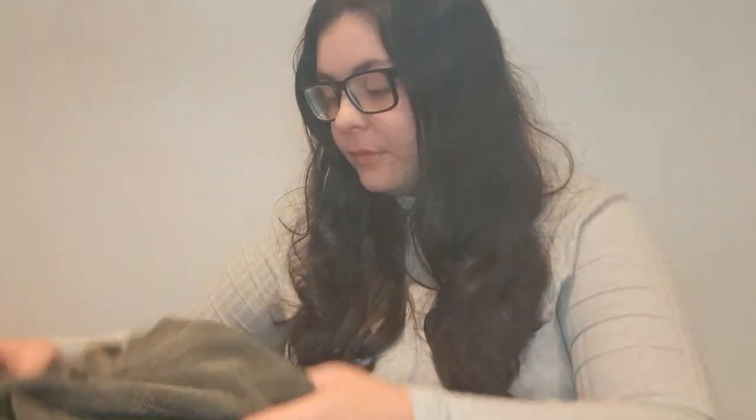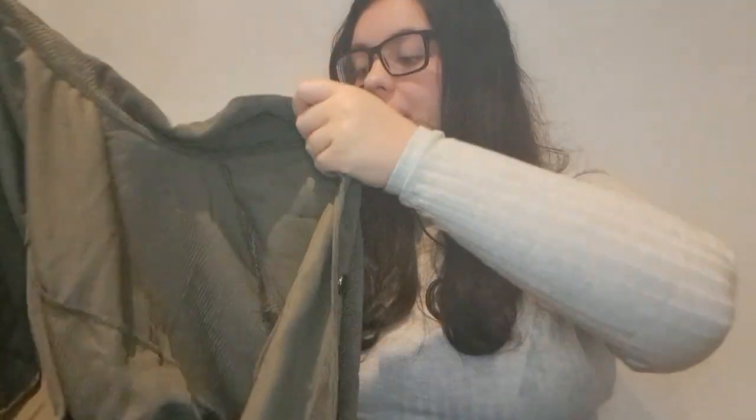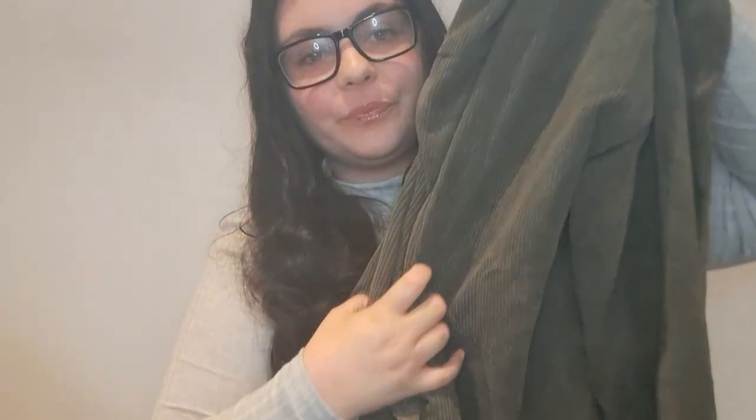The next one is, I love this jacket. So this one I will definitely be taking with me tomorrow for the weekend away. And it's this, is it corduroy? I think it's pronounced corduroy or corduroy. Khaki green jacket. It's really soft.